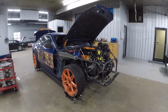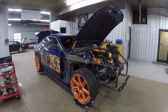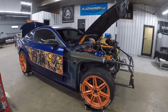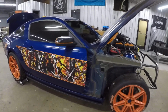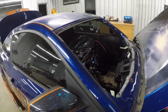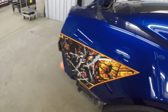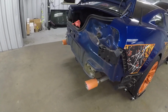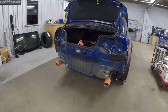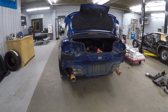It initially came here just for that, and then it kind of grew to putting in a full roll cage from Fat House Fabrication, which we haven't started yet. It just showed up yesterday. Then we're doing a parachute mount on the rear. So we'll start offering a parachute mount for these cars, 05 through 14.